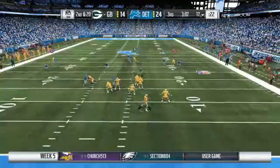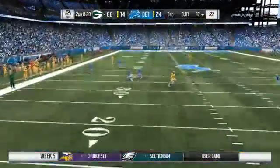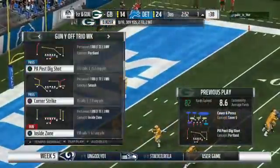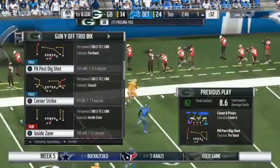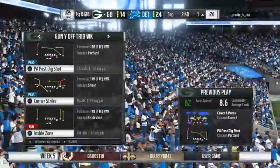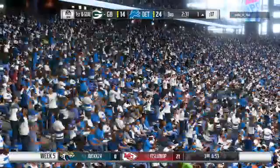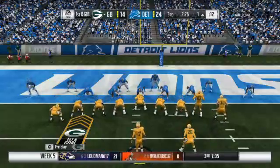They go play action. Kaiser. Now he's going to go deep down the left side. Oh, this is taken in. It's complete. And he takes it down deep into enemy territory. It's a big play there for Green Bay. 82 yards. So that's about as long a non-scoring play as you're going to see from inside their own 10 to first and goal.